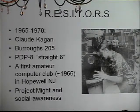In our museum today, we have that actual PDP-8, including the original software on paper tape, and Claude wrote a language called SAM76, almost like BASIC of its time. Eventually the club disbanded by the early 70s. They sat around most of the day and smoked pot. Unfortunately, the barn burned down last year. The Burroughs 205 was destroyed before we had a chance to save it, but we did save the PDP-8.